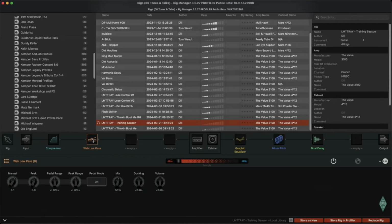Okay, but it's only one low pass. So pedal mode is on, but I don't use the pedal. Manual at 6.1, peaks 5.8, and this is how it sounds.